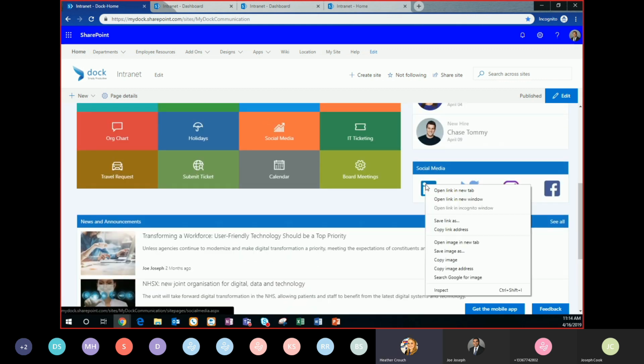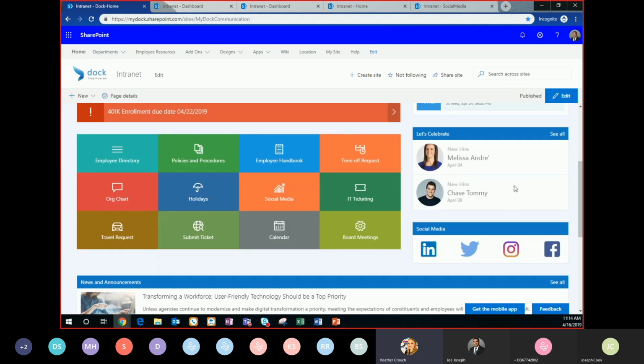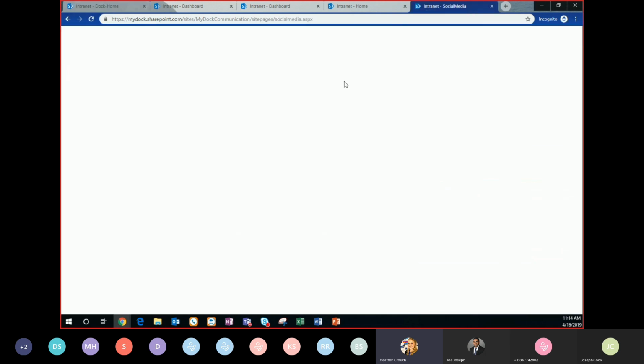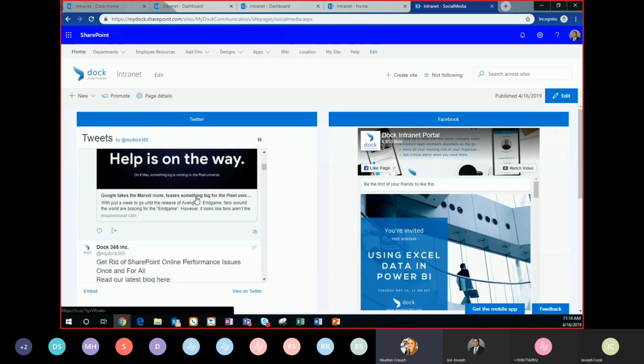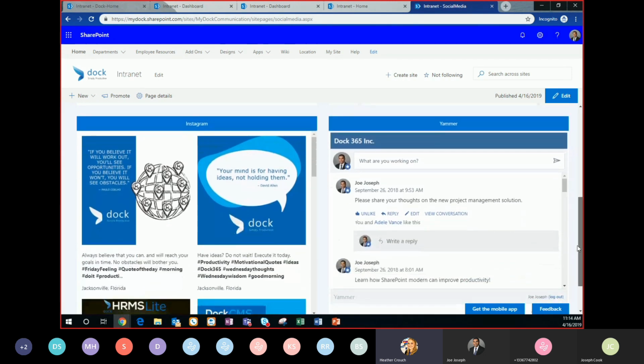Down here you have social media integrations. Now right here we just have it linked out as little icons and you can click on it, but you can also just have the live feeds there as well. And any of these components you see can be anywhere within the site. So if you wanted social media simply to be on your marketing page or within a certain location, you can definitely do that as well. So this is what it'll look like. You'll have your live Twitter feeds, Facebook, Instagram, Yammer.